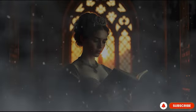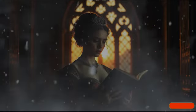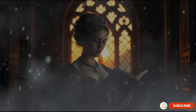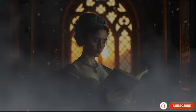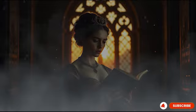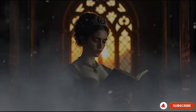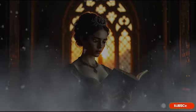A lesser-known practice existed in the Highlands. Families would leave an empty stool near the fire for unseen guests during long nights. It was called the seat of memory. No one sat on it, no one touched it, but its presence made the room feel fuller, safer. You can imagine how comforting it was to glance at that space and feel less alone.